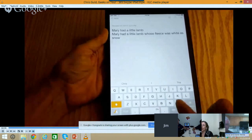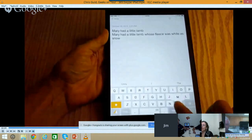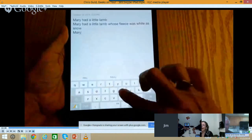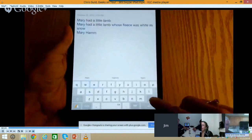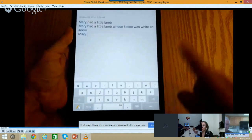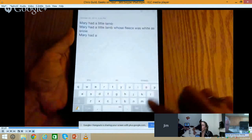Now you can just drag your finger. So M-A-R-Y, that is M-A-R-Y. And you only lift your finger from the screen when you're done with a word. Now I made a mistake. Just tap the backspace and it erases the whole word, because you're typing word by word.